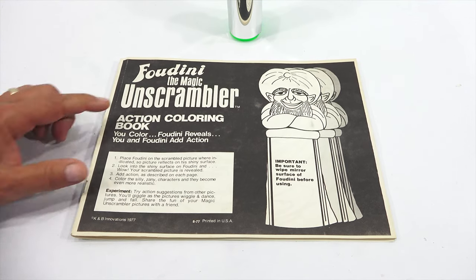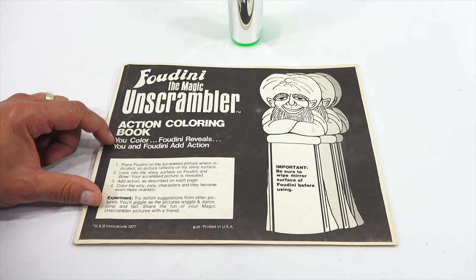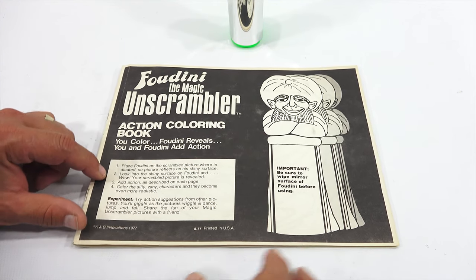So this is a coloring book. It's the action coloring book. You color it. Foudini reveals you and Foudini at action. Okay.